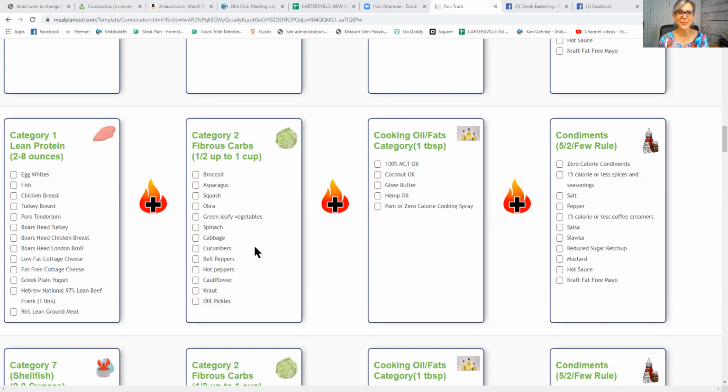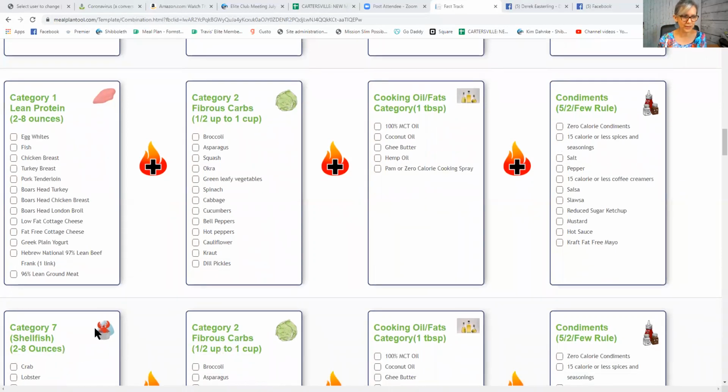Okay, so the fastest fat burning meal that you're going to find is a category 1 or a category 7 combined with a category 2 cooked in MCT oil. So this right here, and you can kind of see down at the bottom of my screen that it's got the category 7 shellfish starting to appear. Those are your fastest fat burning combinations, okay?